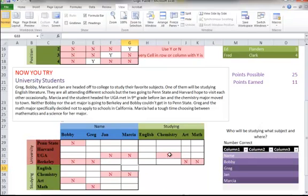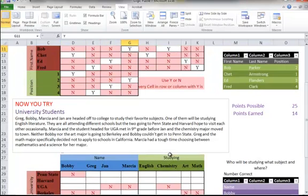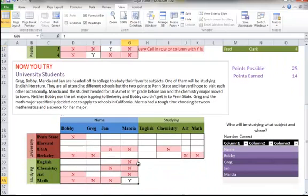Marcia had a tough time choosing between math and science. So Marcia is not studying English. We already know she's not studying chemistry, so she must be studying math. So we fill in the rest of the rows and columns. So now, Marcia has to match math. Math is not Berkeley. Marcia is not Berkeley. Marcia is not UGA, so math is not UGA. Okay, I think those match, which means Jan is Berkeley. And Marcia is math.